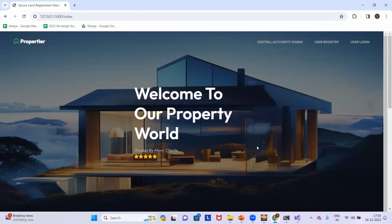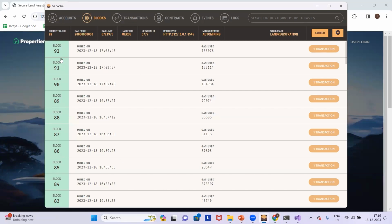Now we will see in Ganache what are all the new blocks created. So these are the new blocks which are created. These are the 3 blocks. Get back to the web application.